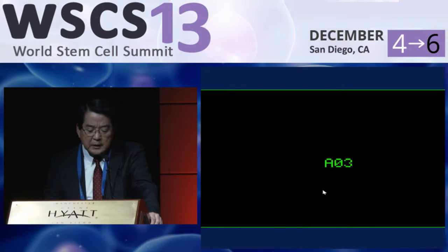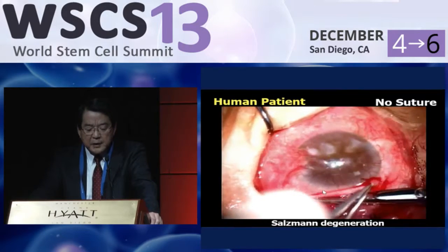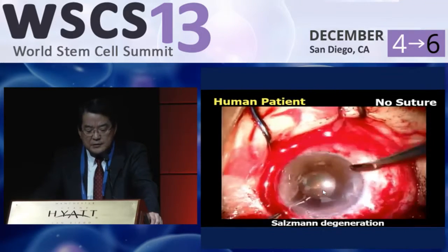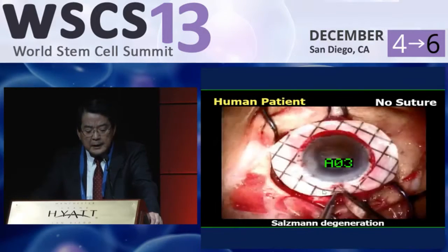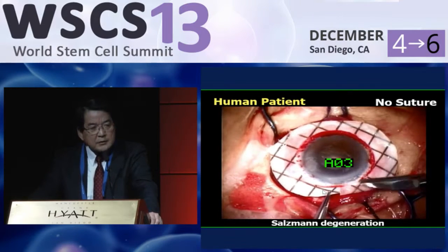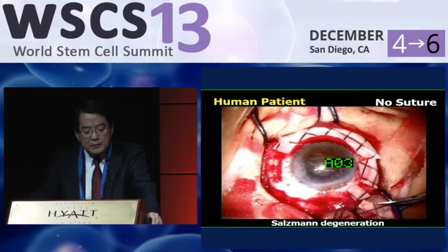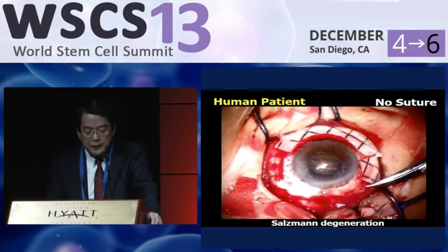So in 2000, we started to treat patients. This is the first patient. We remove the conjunctiva by surgery, culture the patient's oral mucosal cell sheet, and put it on the eye, and without sewing, the cell sheet sticks to the surface. Within 5 to 10 minutes, they stick to the surface. Then we remove the support membrane, and that finishes it.